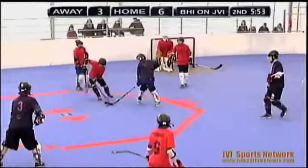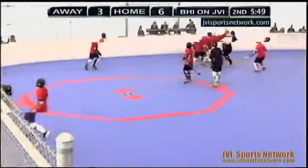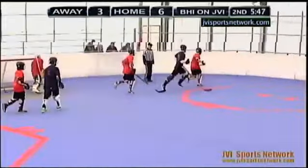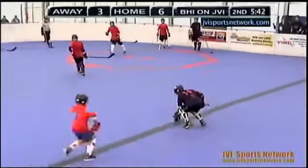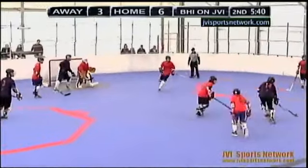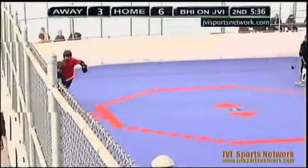In the corner. Coming out with it is Jacob Myers. Brandon Foster. Just going to lift it in. Bounces off the cage. General goes into play for it. Back for Katz. Robbins on him. Katz, from the top of the faceoff circle.